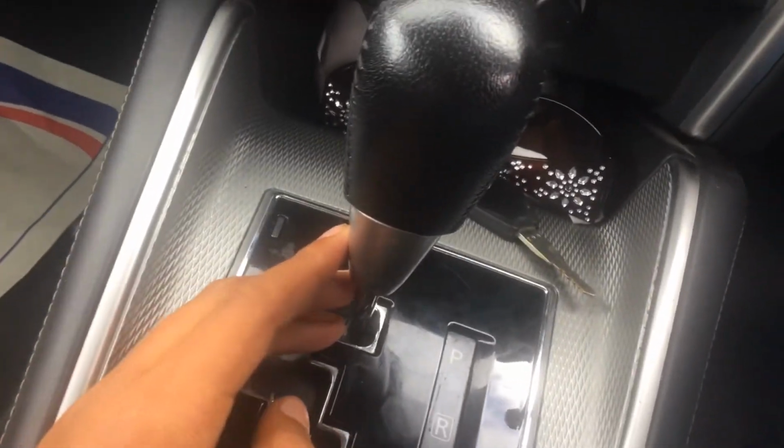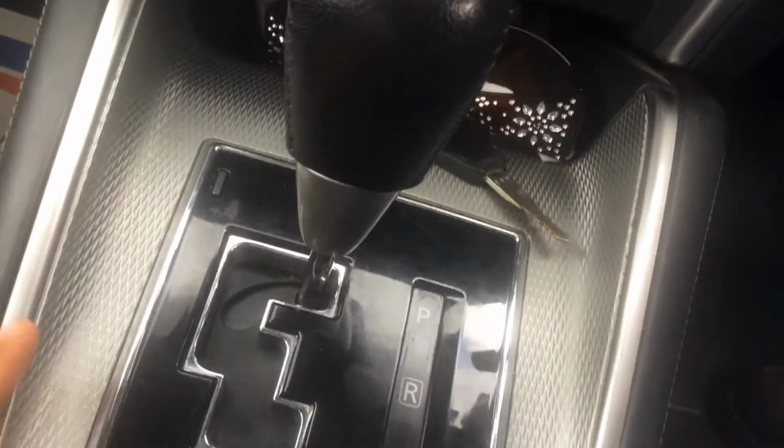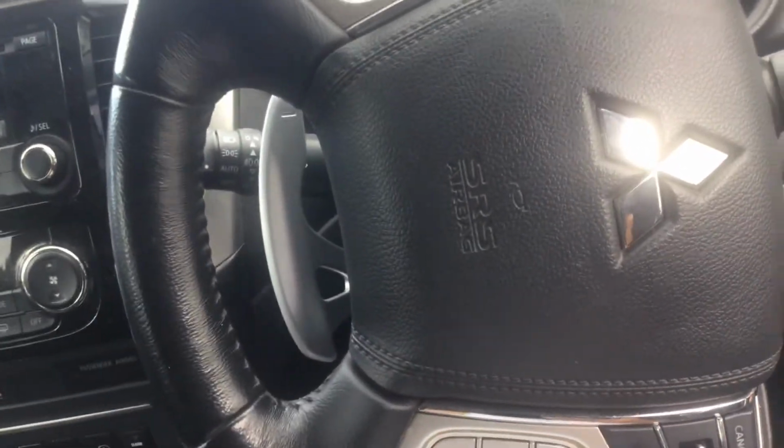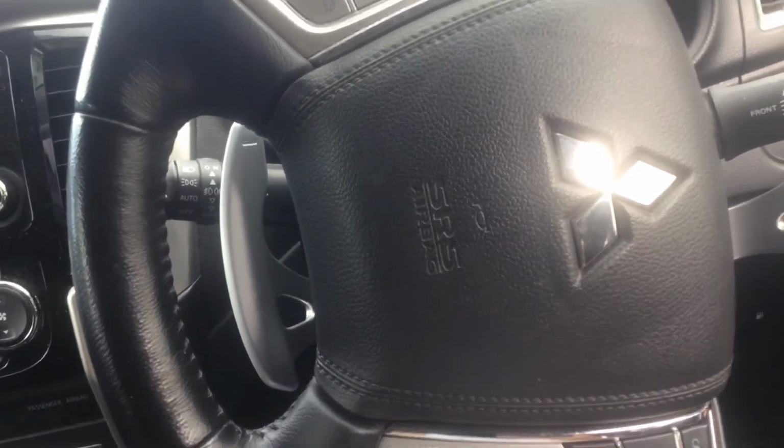So, never ever do all these things. And that is, you learned about the things you should never do in an automatic car. So never ever do these things.